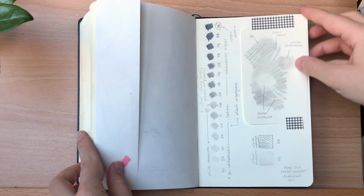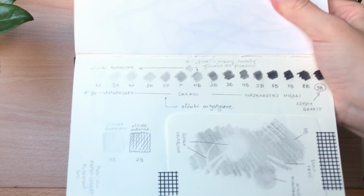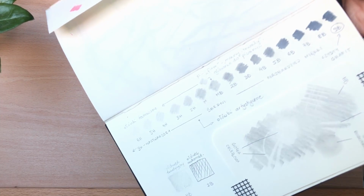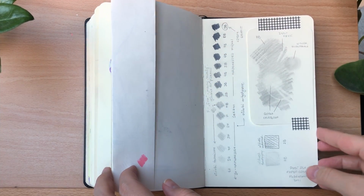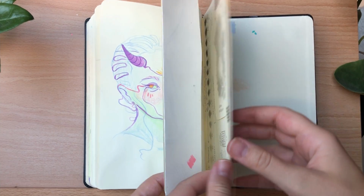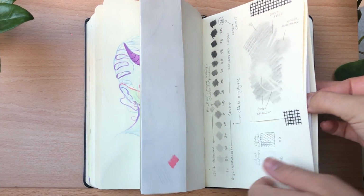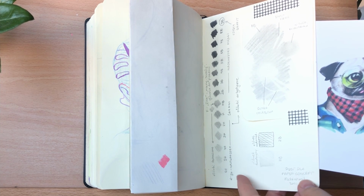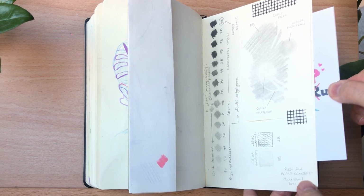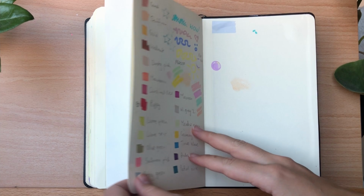And here you can see my notes I made to write a post for a paper concept blog. It's about picking a pencil. You can read it, but it's only in Polish and I don't know how the translation will work. And here I stuck something and here's a pocket. So yeah, I have a Lera Kiryakova postcard here because I have her stickers. I ordered them and yeah, I just didn't want to lose this one.